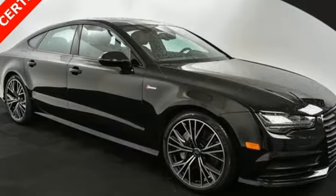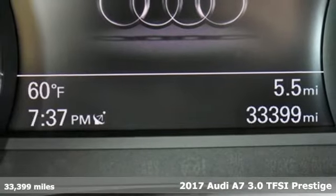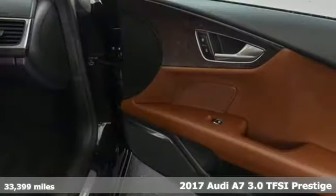It's a 2017 Audi A7. Beauty, grace, exhilaration. This A7 is a completely original piece of street art.